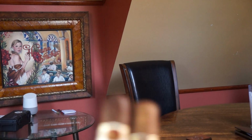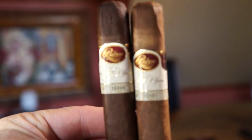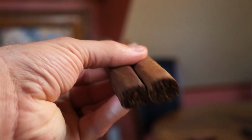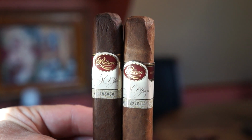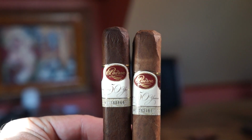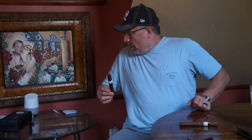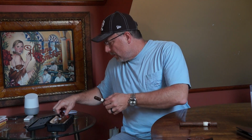Let me show you here if we can focus in. Focus here. Come on in, there we go. Alright. So you can see, big cigar. You can see slight differences in the wrapper. The Maduro is pretty dark, a little wrinkled there, but I smoked the Maduro while I was in Chicago, so I'm going to smoke the natural, save the Maduro for another special occasion.